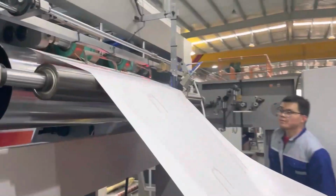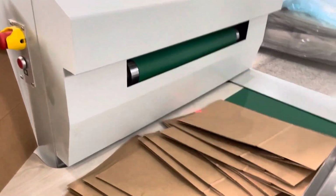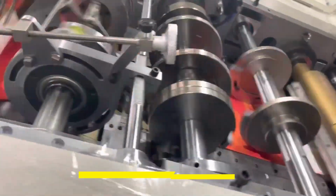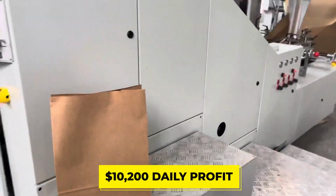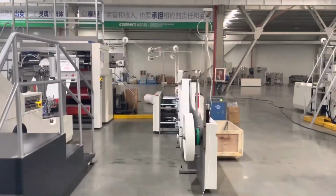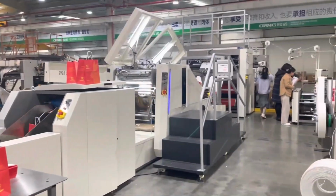Material costs, paper, glue, ink, come to about 6 cents per bag, totaling $1,800 daily. Wholesale pricing ranges from 30 to 40 cents per bag. If you sell at 40 cents, that's $12,000 in daily revenue. Subtract costs and you're left with $10,200 daily profit. The entire setup is manageable by one operator. They just load the paper rolls, swap out design plates for printing, and pack finished bags.